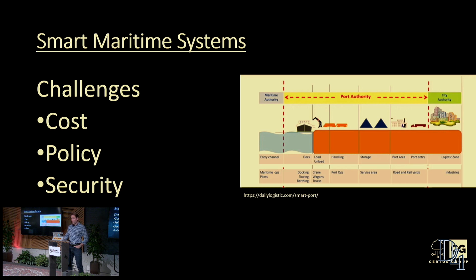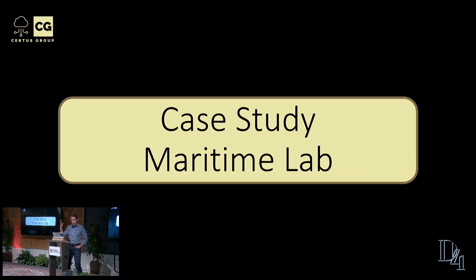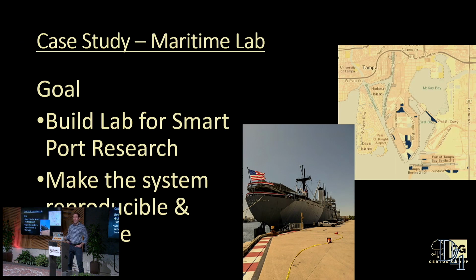So pretty interesting stuff. So that brings us to Certus Group and what we did over in the channel side area with the American Victory ship. So the goal with that lab was to build an environment for smart maritime and smart port research. We needed something that was modular, could be adapted to a lot of different scenarios using very adaptable hardware and software solutions to make a system that was not just reproducible for any customer, but that could be trainable to a standard that they could then go and take that system and train other people with it.